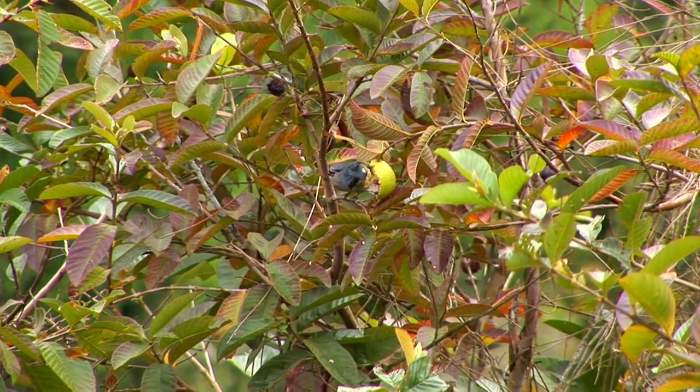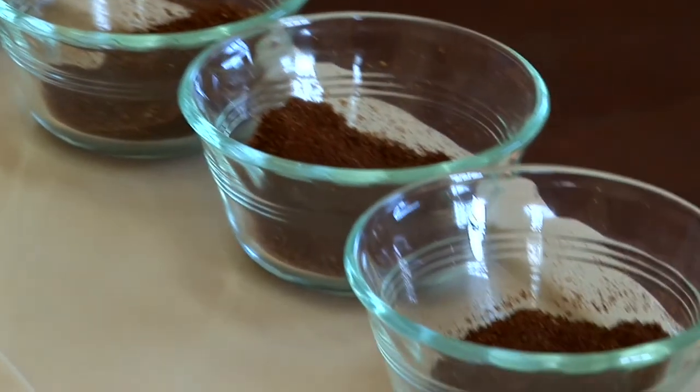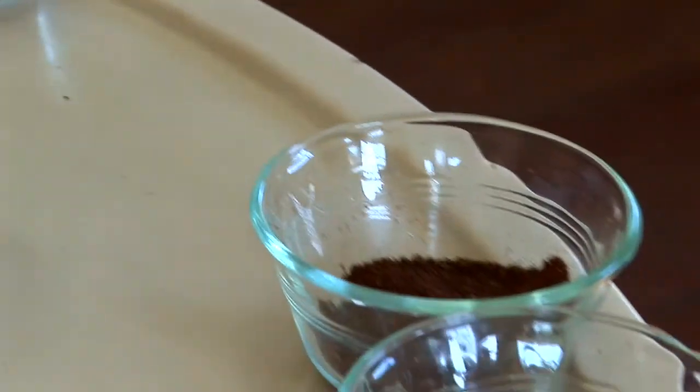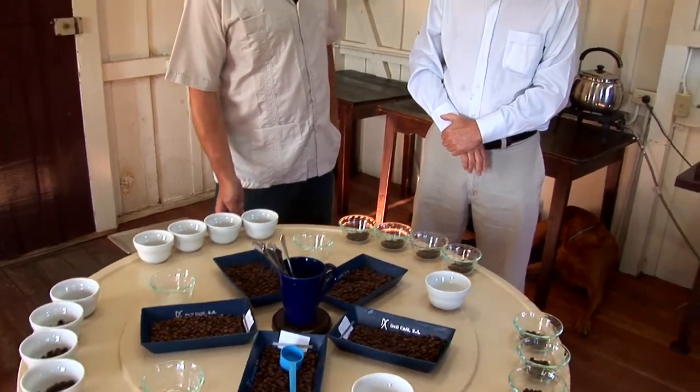So we've got a fine selection of your best that are going to bring out notes of the different microclimates, perhaps the soils within those. Definitely. Slightly different altitudes. Definitely. And of course we've got a varietal of great repute, the Geisha. Yes, and that's the beauty of Boquete.